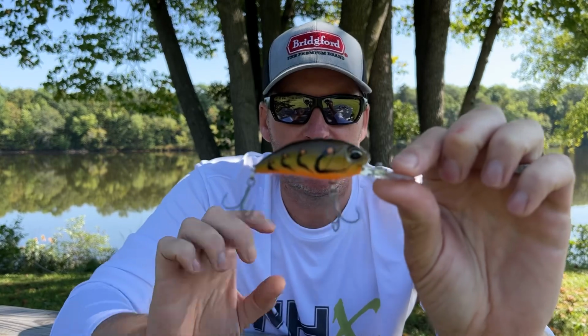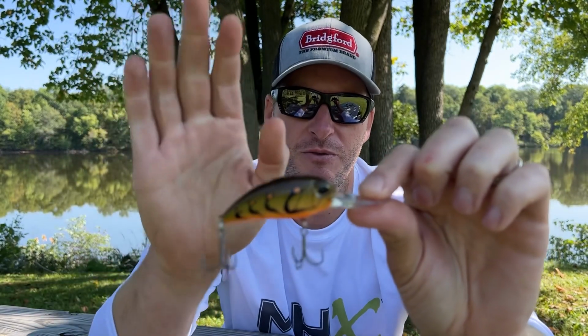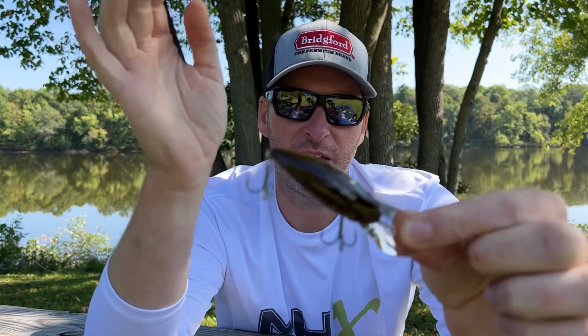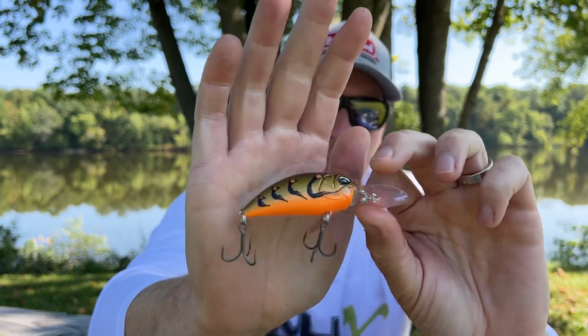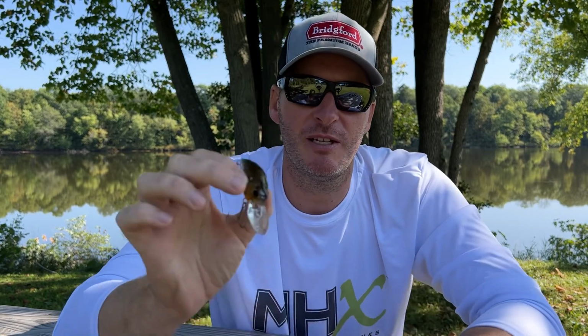this is one of my favorite crayfish imitating crankbaits, especially in cold water. This is the Duo Realis M65 crank. They have a couple of different sizes. This is the 11A size, I believe, and it's in their pumpkin craw. You can see it's a green pumpkin with some green, orange spots on it. Just a great crawfish imitating crankbait. It has very erratic moves, similar to a wiggle wart.